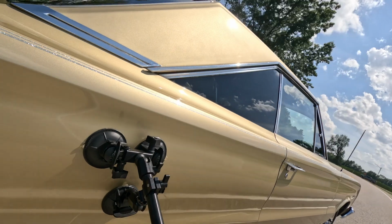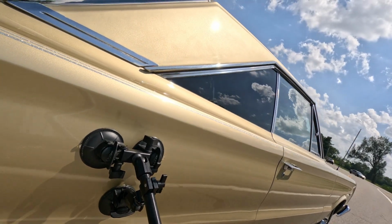It's one of those that you can just get in, turn the key, and enjoy. There's just no questions asked. This car's going to get you from point A to point B, and it's going to look awesome. We've got all sorts of compliments and thumbs ups on the way out here. It's a great looking car, and it's definitely going to draw attention at local cruises and car shows.